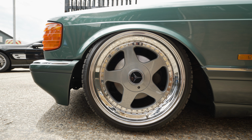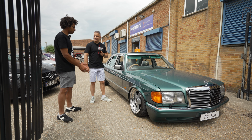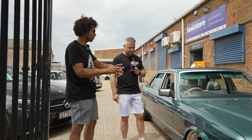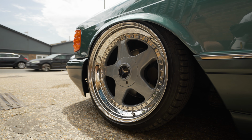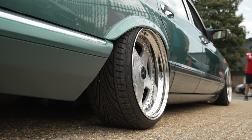I had my eyes set on Futuras. Then I found these 18s come up because they're really rare in 18 face. I bought them off a lad who's actually trying to fit them to a VW with adapters, and they were about a foot out of the wheel arch, and he was having a nightmare. I was like, bruv, they're Merc wheels. We put them straight on here, beautiful. And I've fiddled with them a little bit just to try and get the stance just perfect.